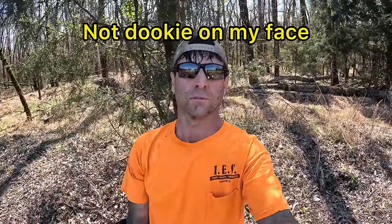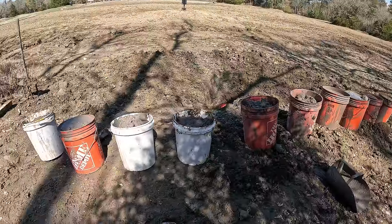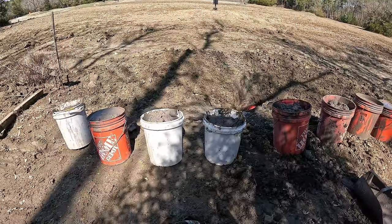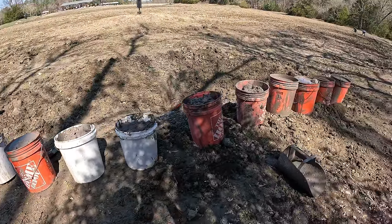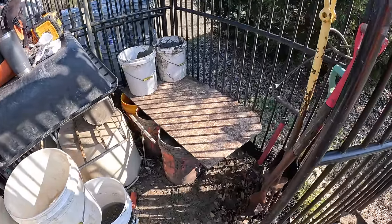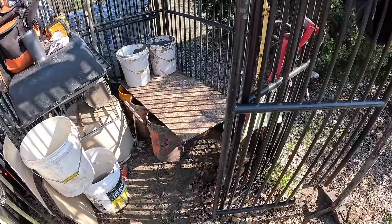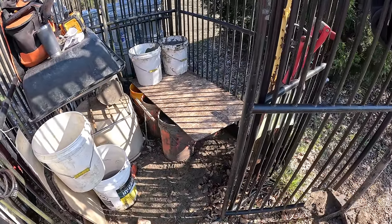I got 10 buckets out of the hole. Took every bit of energy I have, started cramping up, but that's some good gravel. I bet we see some diamonds, big ones. And there they are, the 10 buckets I just removed about 3 foot down. Working on getting the buckets up to my cage and storing them overnight. I've got 4 more out in the field to go get, and then we'll call it a day.